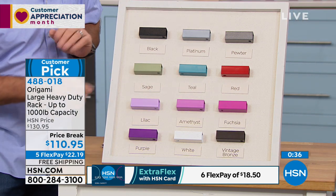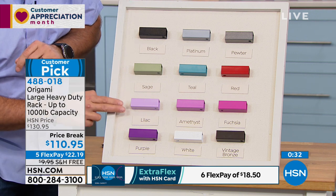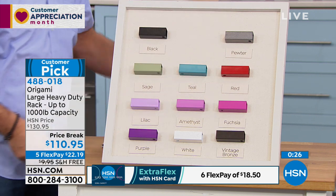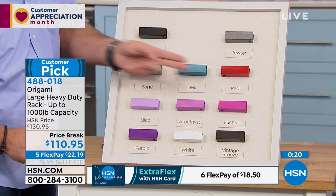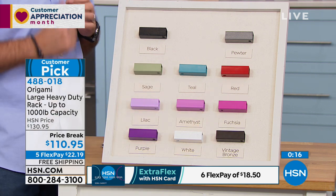Okay, so going through the colors, we've got the beautiful black on top here, the sage green. We've got that lilac. There's the purple. The platinum is gone. Oh, we're going to take that out. It's like a game show. The teal, the amethyst, the white, the pewter, good substitute for the platinum. We've got the red, the fuchsia, and then of course the vintage bronze.